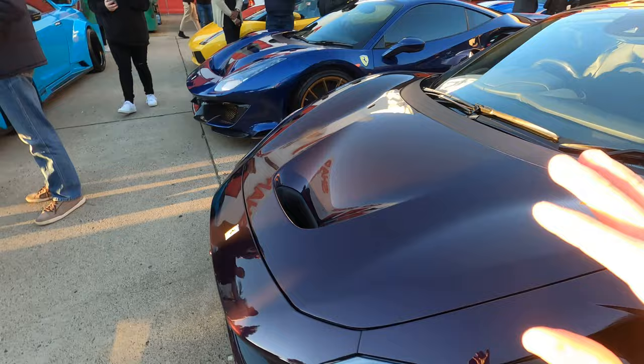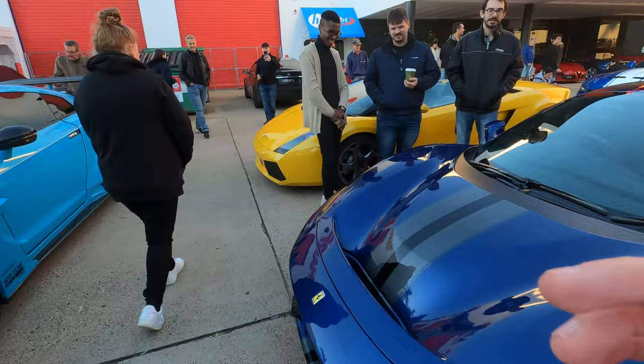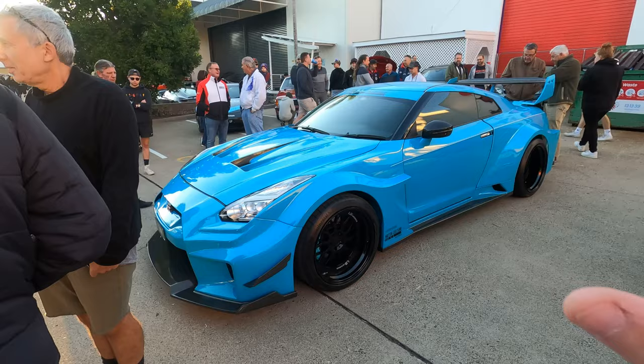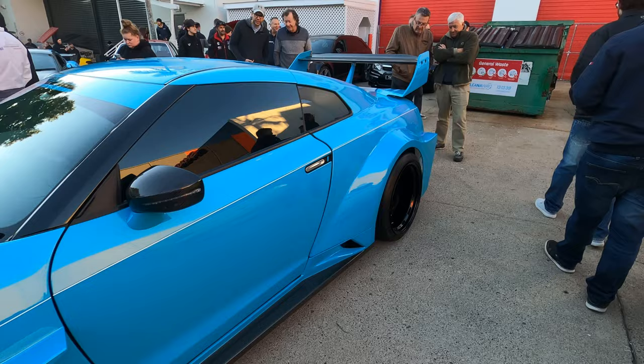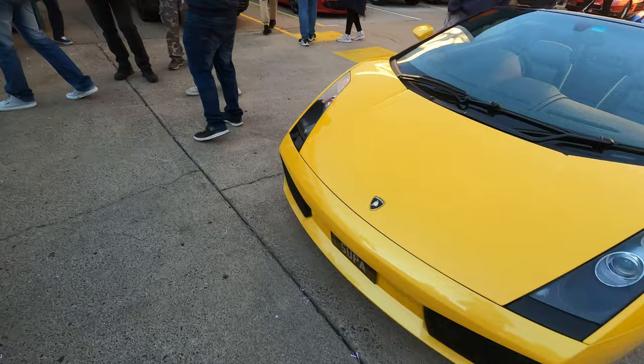Also got the 488 over here in the blue. And here we go, look at that. The only Wald body, this specific kit on a GTR in the Southern Hemisphere. It's in this beautiful cyan blue as well. Full Lamborghini colors. This spec on this GTR is absolutely insane. I don't even know where to begin with this car. Just casually a Gallardo over here as well.